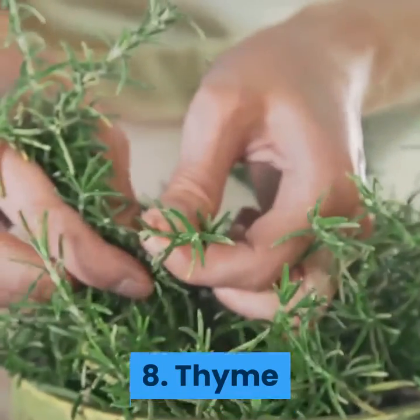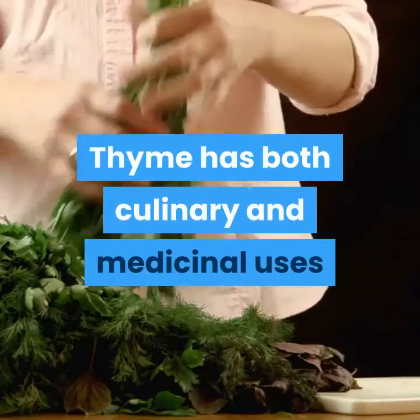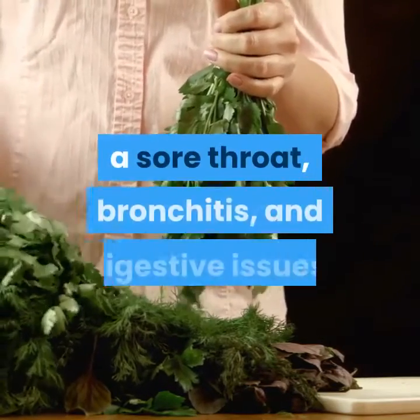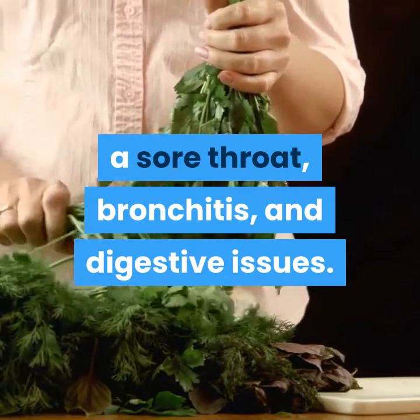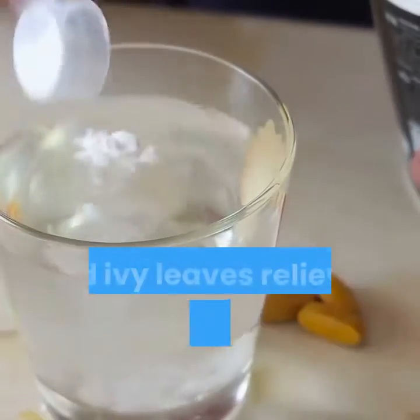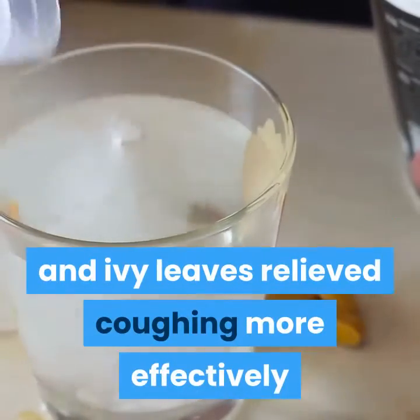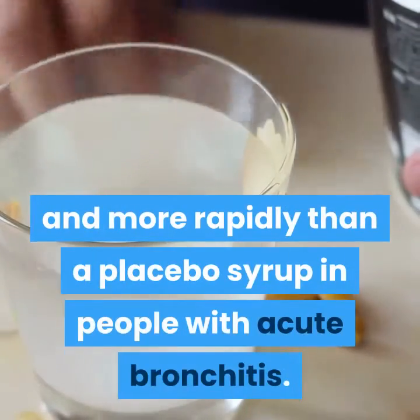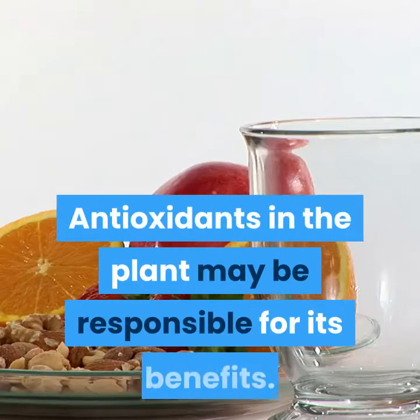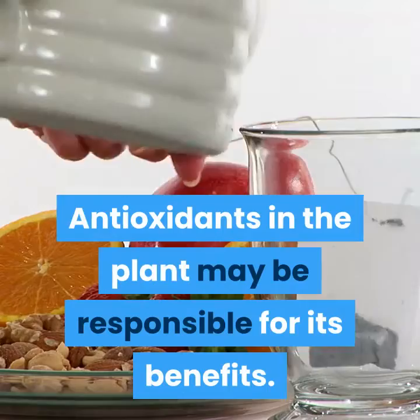8. Thyme. Thyme has both culinary and medicinal uses and is a common remedy for a cough, a sore throat, bronchitis, and digestive issues. One study found that a cough syrup consisting of thyme and ivy leaves relieved coughing more effectively and more rapidly than a placebo syrup in people with acute bronchitis. Antioxidants in the plant may be responsible for its benefits.